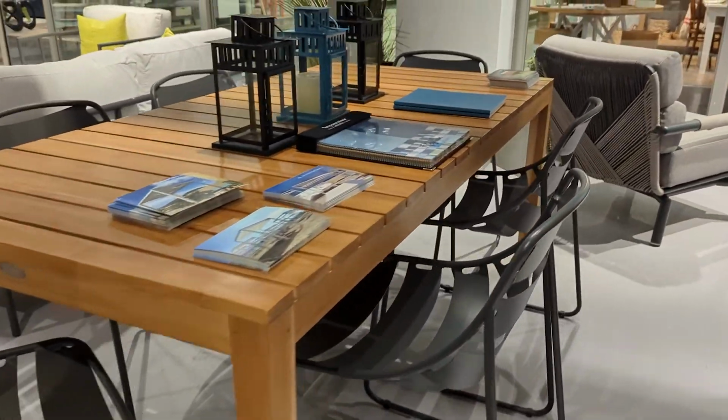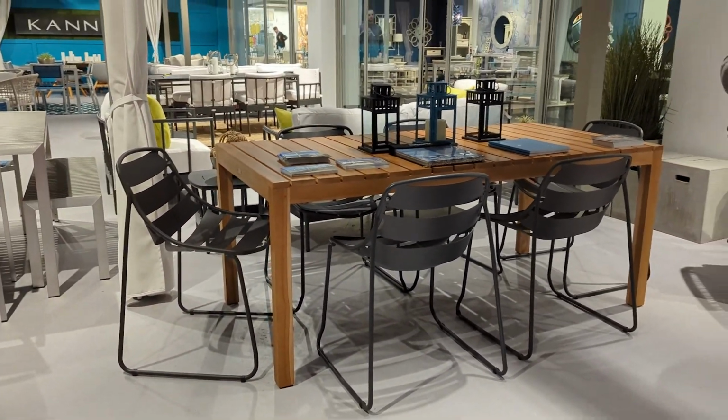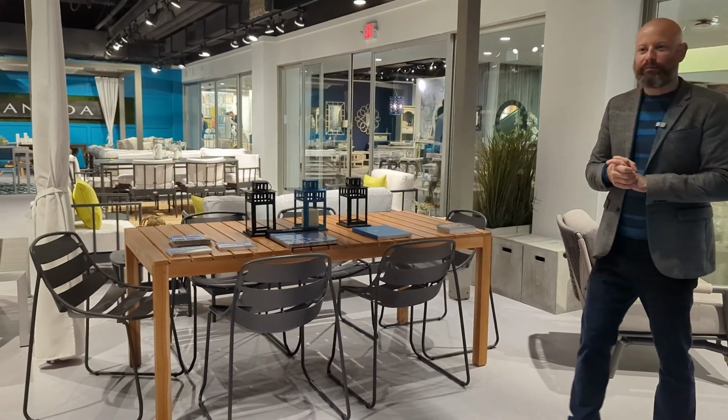And right here we have it paired with, is this the Eclipse chair? Am I doing that right? I think it's the Ellie. I'm not really sure. You're right. It is the Ellie. I got that wrong. Yes, I live and breathe this stuff. Strike one for Seth. No problem.